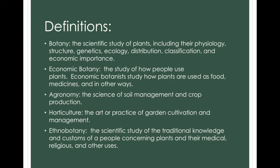Economic botany is a term used to describe the scientific study of how people use plants. Economic botanists focus on the interaction of people and plants, and often, but not always, focus on economic values of these plants.